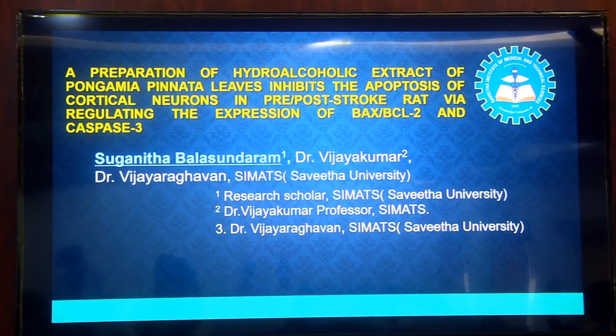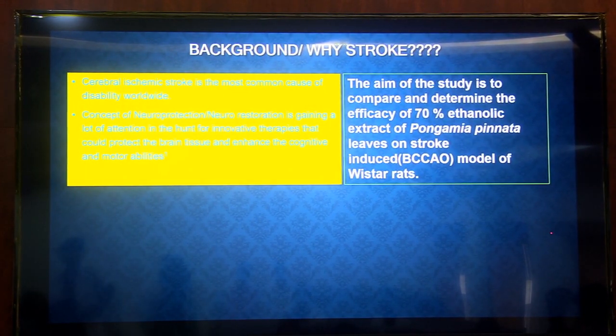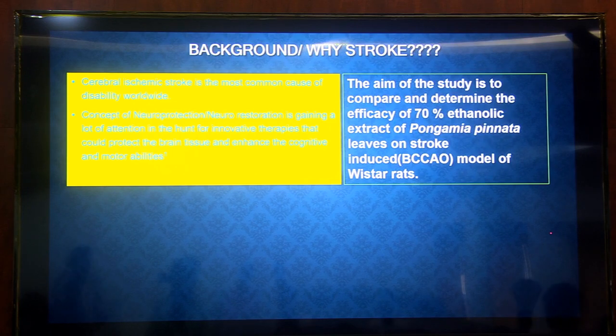So why stroke? Cerebral ischemic stroke is the most common cause of disability worldwide. The concept of neuroprotection and neurorestoration is gaining a lot of attention in the hunt for innovative therapies that could protect, prevent and enhance the brain tissues by improving the cognitive and motor abilities.